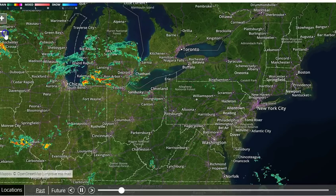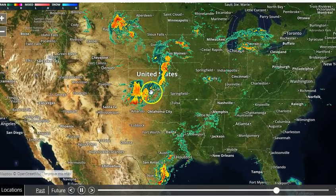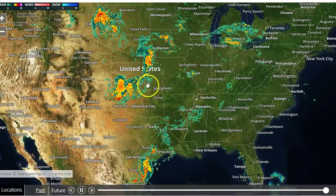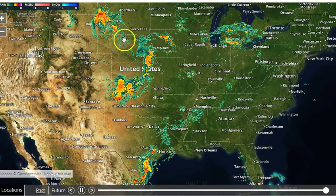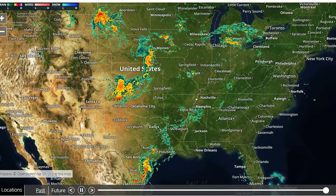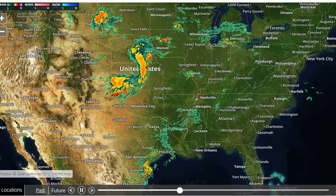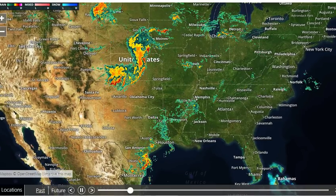So now, yeah, man, look at that thing. That is a monster. So that is headed east. That is headed north. And then that is rotating in place. And when a storm rotates in place, that's trouble. So we're going to see a lot more flooding.